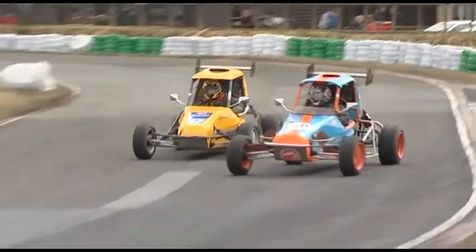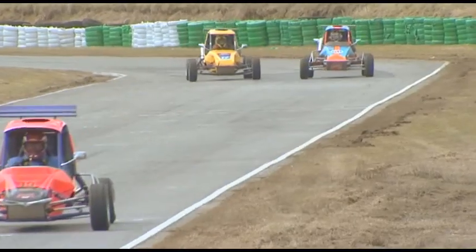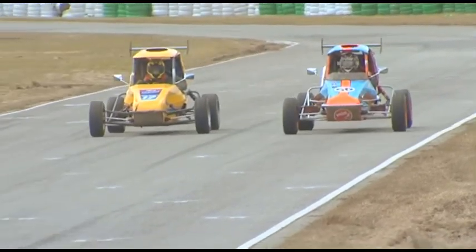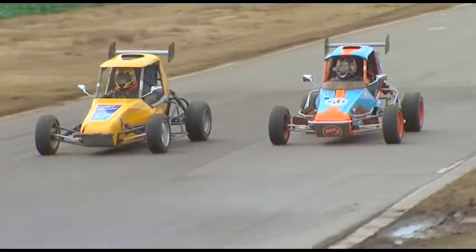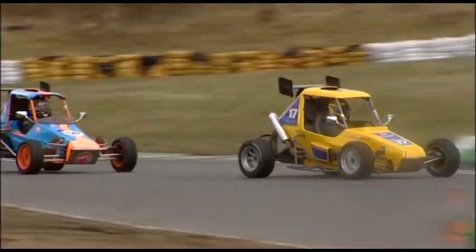And we know that Danny's always very tidy. That style that he's got is very, very tidy. But Mark trying to force his way up the inside, really hugging the apex as he goes round Luna Bend. He's in position to shove it up the inside, as it were, get on the brakes late, and he's made the pass and made it stick. Great move there from Mark Richardson.